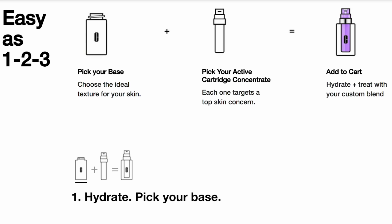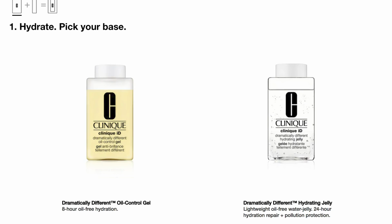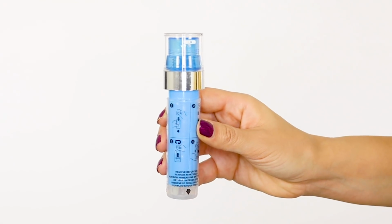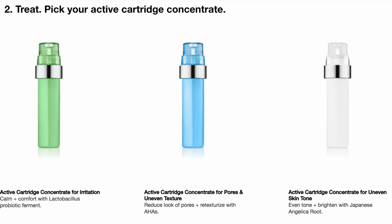After I answered those 2 questions, they created a custom moisturizer for me. It's a combination of 2 parts. The first part is the base. The base that I got is Clinique ID Dramatically Different Oil Control Gel. Gel works great on me because it works great under makeup. It works great for just making sure that I don't get super greasy looking throughout the day. And it's oil control, so it's really going to control the shininess. And the cartridge, which is going to target the thing that I really want to change in my skin. So this one is for uneven skin texture.